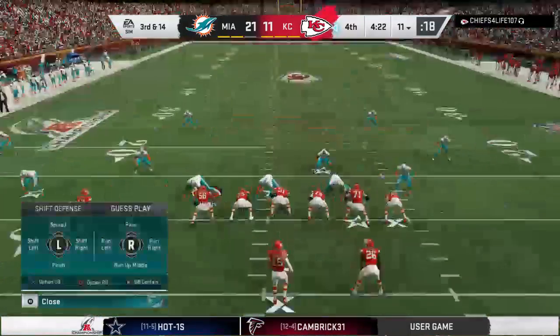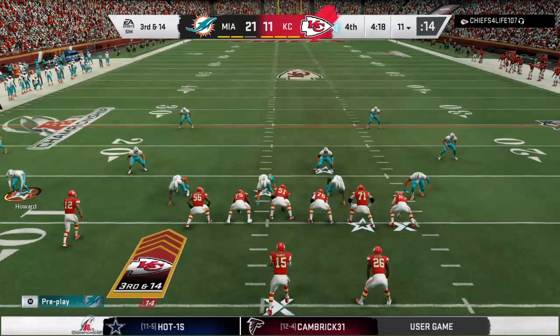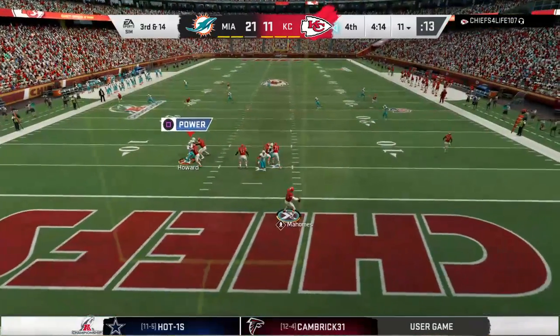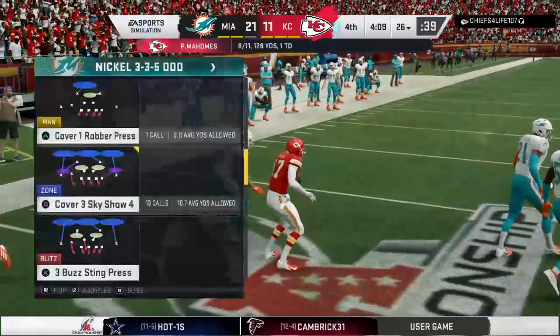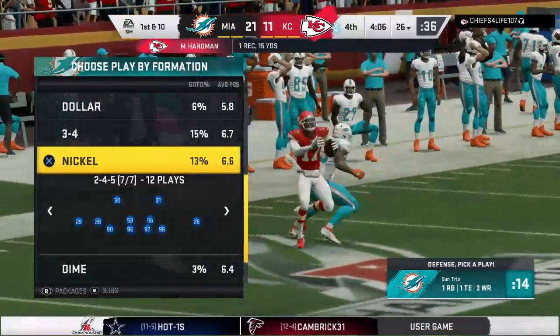The Chiefs on 3rd down. They've had their troubles, just 1 for 6. This is 3rd and 14. From the gun, it's Mahomes. He's got his man. That's Hardman. Tally, that is catch number 1 for him in this AFC Championship. It's a first down. Now, correct me if I'm wrong.